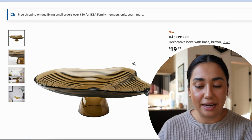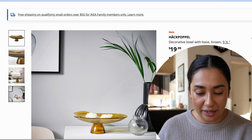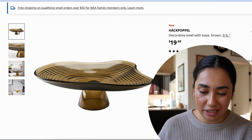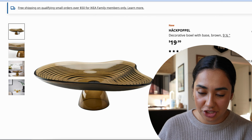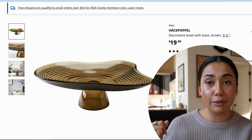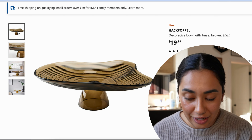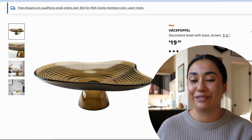I think this decorative bowl is so cool. It is this very fun, funky shape. I feel like they don't do a good enough job showing off how funky this shape is, but I love the shape of it. I love the lines in it. I love the color of glass. I think that this is such a fun decor piece for $20. Why it has a 3-star review, couldn't tell you. It's a bowl. I don't know what someone's upset about, but I think it's very, very cool, and I think that one would be really fun to style with.